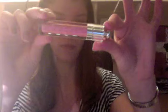Next is Dior Addict Ultra Gloss in Negligee Pink. Not sure how to pronounce that. It's a really pretty color. I've always wanted it. It's $27.50. Kind of something I was like, should I get it? Should I not get it? It's a pretty pink, basically.